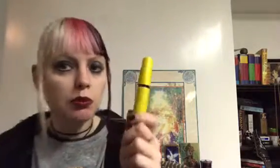And then mascara wise, I believe this is the Colossal mascara. I think this is Maybelline. Mascara, I've been told by makeup artists, is pretty much the same. It's really the brush that makes the difference. This one's pretty good. It's just like a standard kind of mascara.